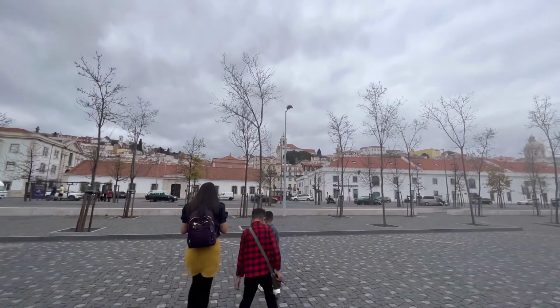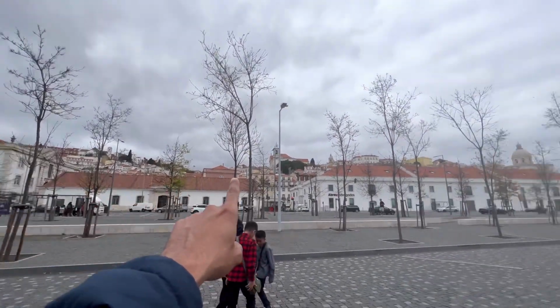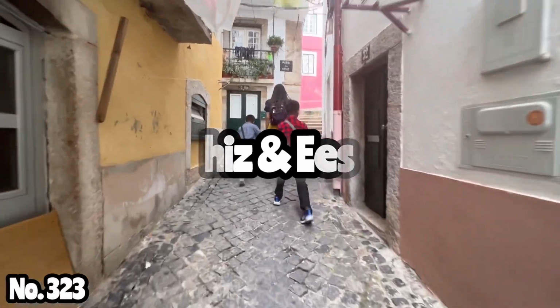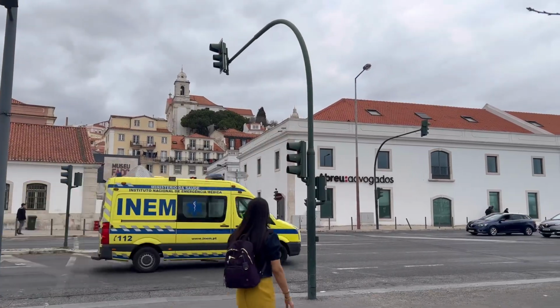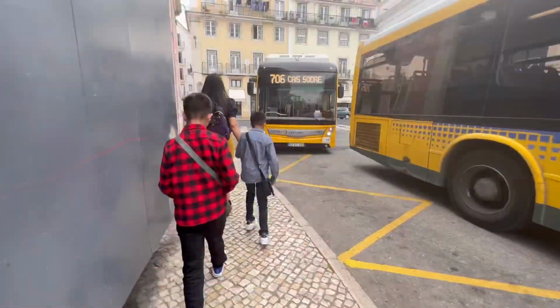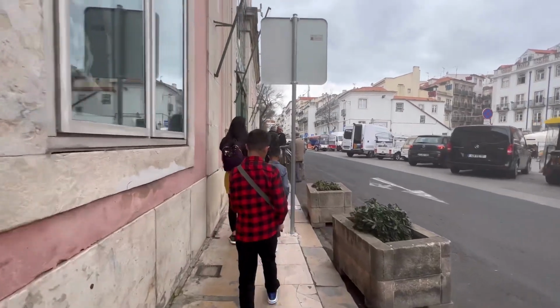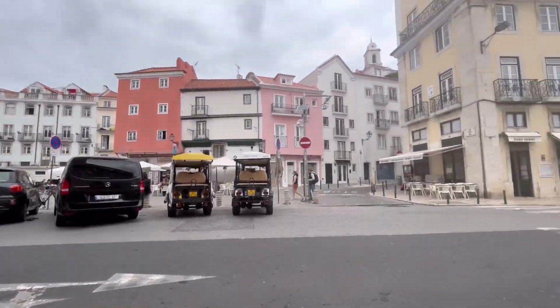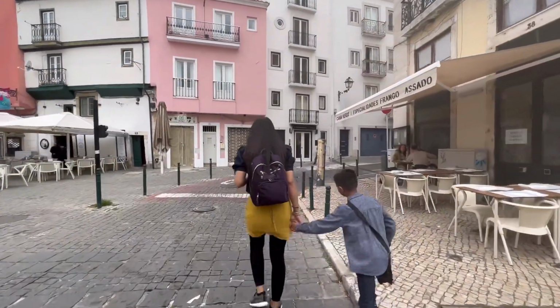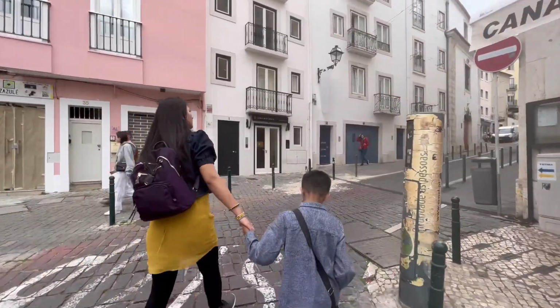Our starting point is going to be from the cruise terminal, and we're going to head on up and check out the view from Alfama. Aliya's navigating, and the kids are chit-chatting about video games. And what do we have here? There are a number of places to go up from, so we are just randomly choosing one.